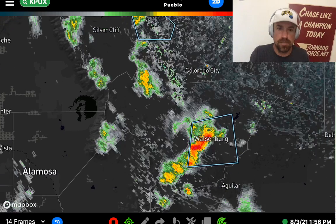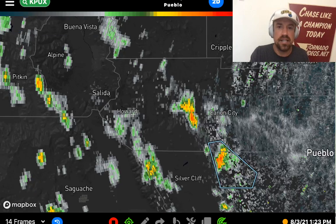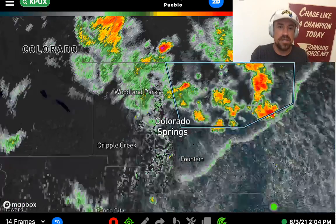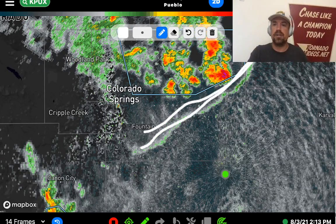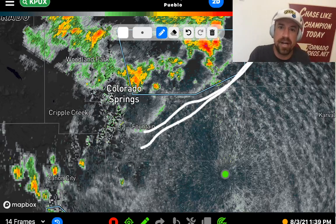A couple other storms near Colorado City as well, up near Canon City. Colorado Springs has had a couple. Look at this outflow boundary charging off to the south there. Even though it's relatively moist, you don't have an abundance of deep layer wind shear, so these thunderstorms will go up, collapse, and then ship out outflow boundaries.